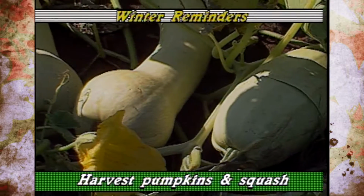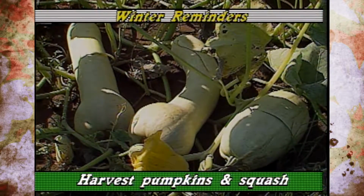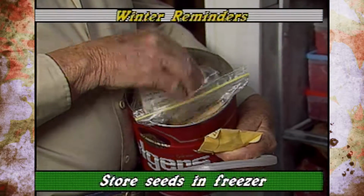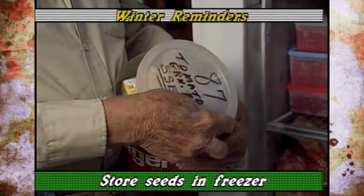Harvest your pumpkins, winter squash, etc. before that frost. And if you're storing any leftover seed, do so in an airtight container in the refrigerator or freezer over the winter months. And if you have seed over 3 years old, be sure and just discard those and start over.